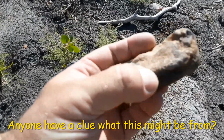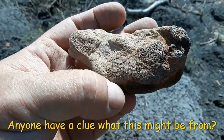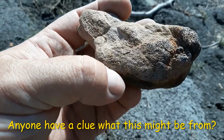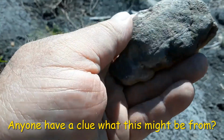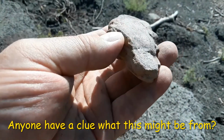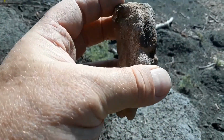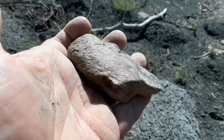Found this, appears to be a bone, and not really sure what to make of it. You can see the actual structure and stuff there, but then it's kind of flat on this side. So I don't know, maybe part of a shell of something, or a piece of a much larger bone. So yeah, it's a cool find.